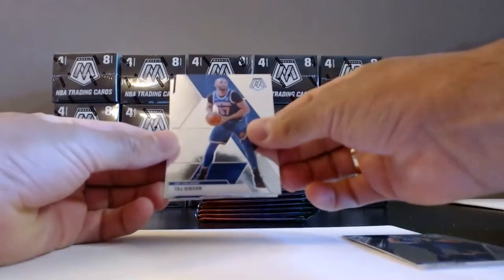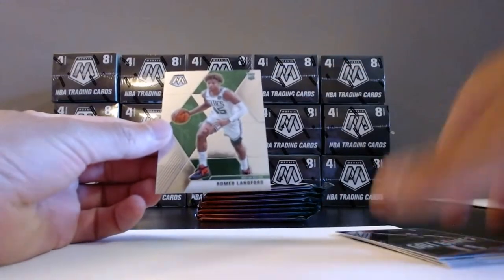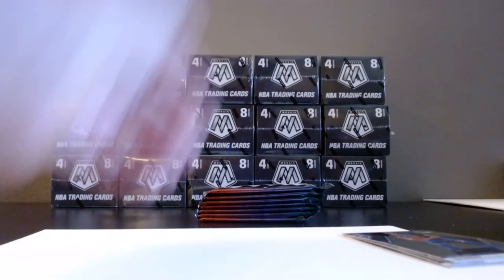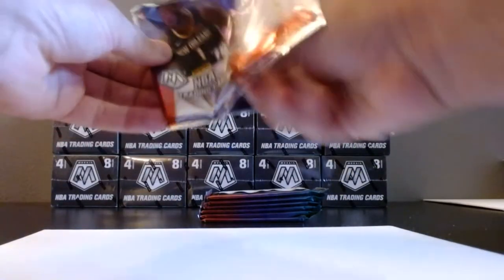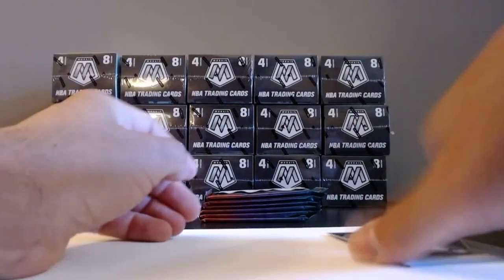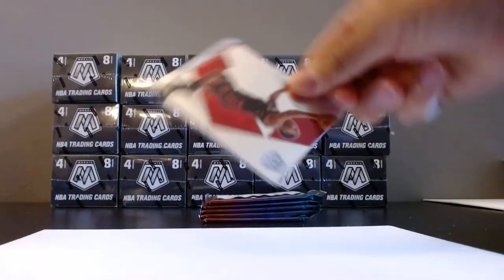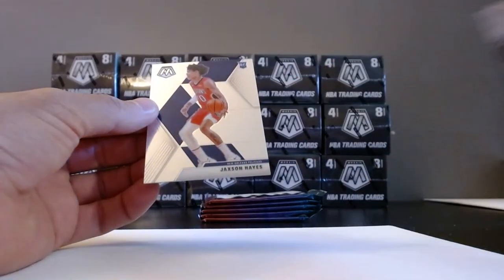Luka, Trae Young, Tal Gibson, that game, Luka, and a Romeo Langford for the Boston Celtics. We have two Lukas there. Jonas, Dennis. We have a green mosaic for the Houston Rockets, PJ Tucker. And we have an MVP, James Harden, for the Rockets. Kyle Lowry, Brook Lopez. We have a God game, James Harden. Jaxson Hayes for the Pelicans.